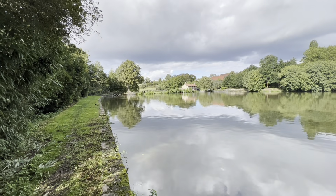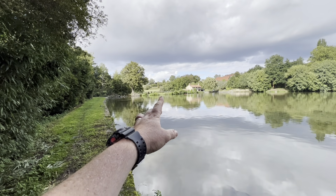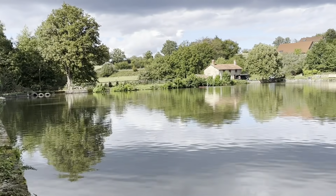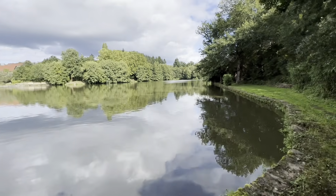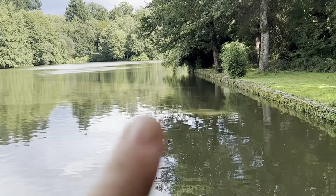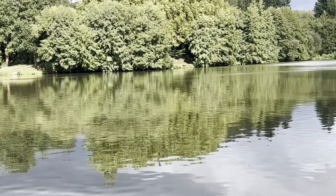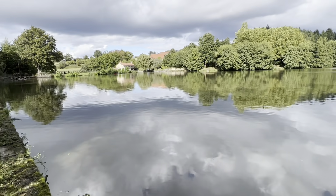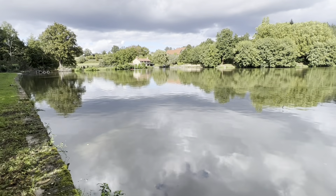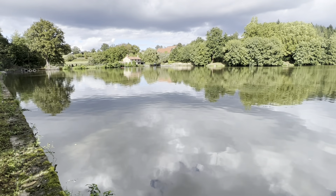Hi everyone, so this is the view you get in between 11 and 12. So you've got 12, as I said earlier, just up here, and then over this side you've got swim 11 just behind that bush there. So lovely nice big chunk of water here, and yeah, the fish definitely get in here from what I've seen just on my couple of laps round. So yeah, like I say, hopefully I'll come back to you with a fish.